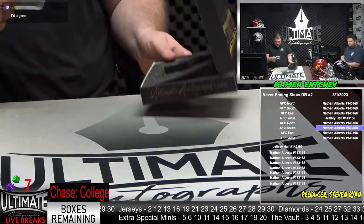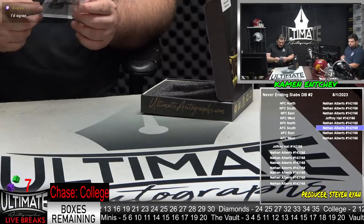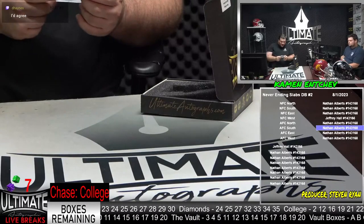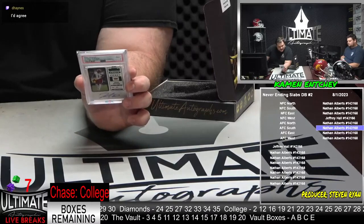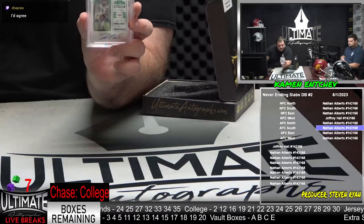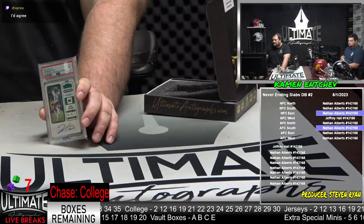Not a headliner, but a Nate win. We have ourselves a really talented receiver. It's a rookie card numbered 20 of just 23, Steven. Jahan Dotson. Wow. So Nathan Alberts, nicely done on the Dotson. Very good receiver out of Penn State, over 1,000 yards in 2021. Nice hit, Nathan. Nice double up. Awesome hit with Peyton Manning.